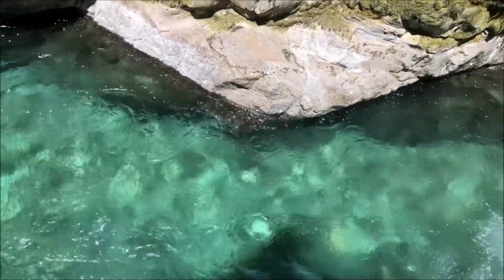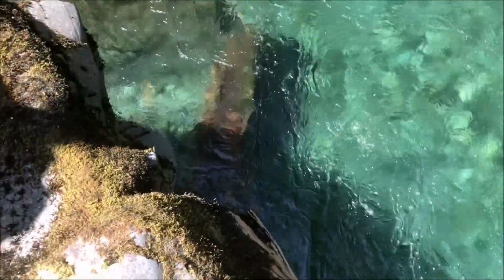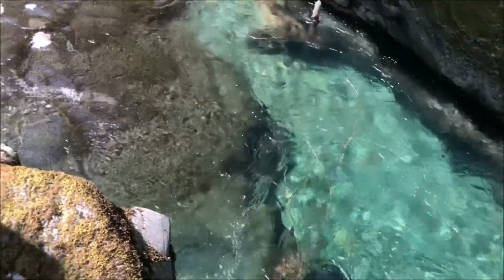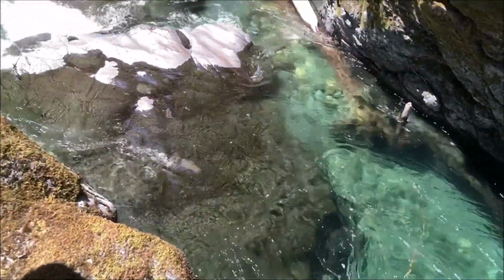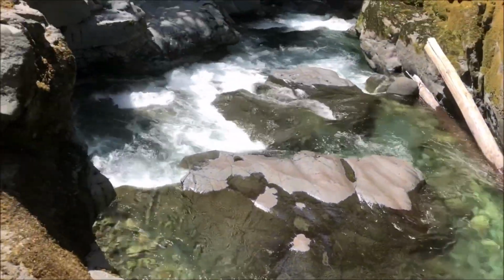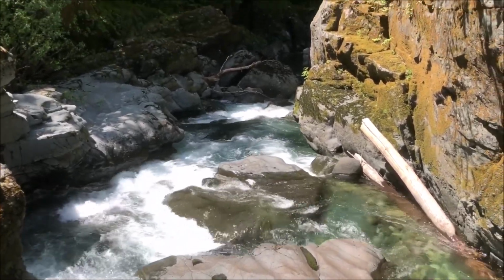Something down under the water here. It's like some kind of, oh, it's a big old log. It's so clear. Boy, if you get stuck underneath that, you'd be in trouble. Man, it's so clean. Okay, that could be interesting in a kayak over there.